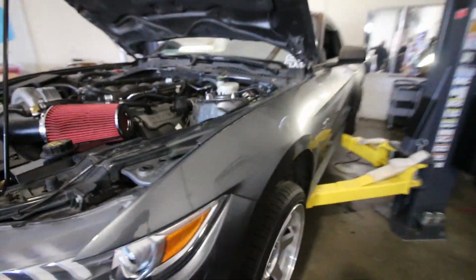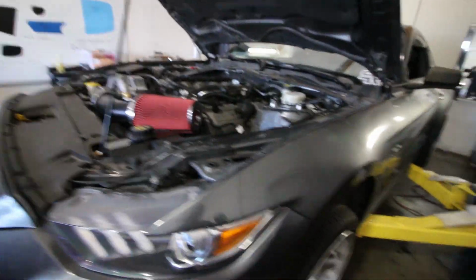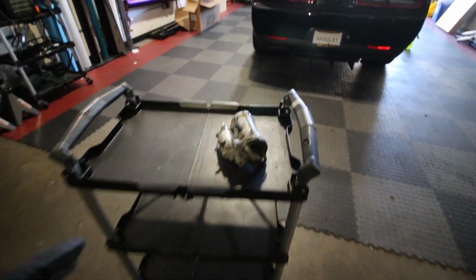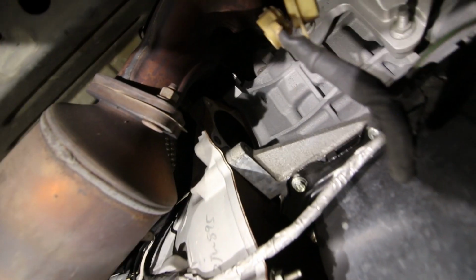So yeah, let's go ahead and put the car back up, unplug the battery, put the car back up, and remove the starter. Alright guys, so we got the starter off of the car, and like I was telling you guys, it's three 10mm bolts that are holding the starter onto the trans. So you can see it right there.